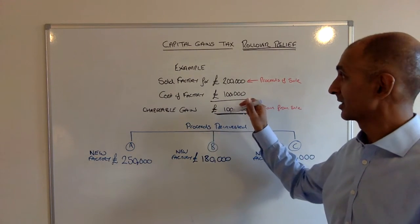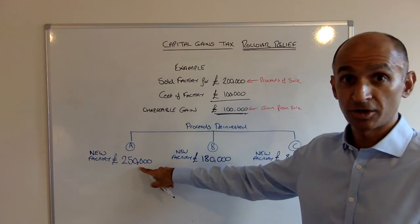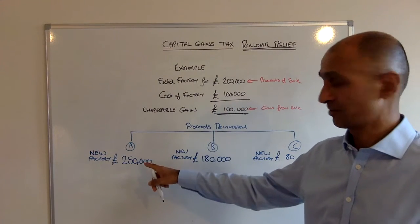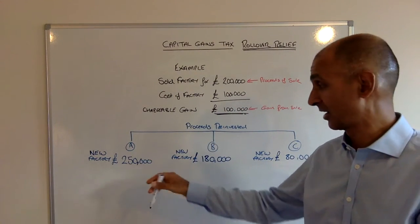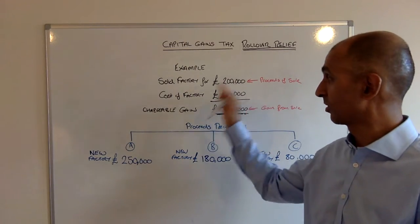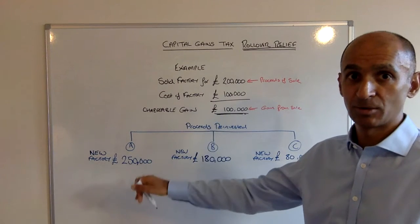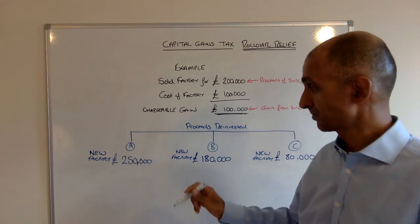Scenario A. Company sells the factory for £200,000, reinvests £250,000. So the full £200,000 proceeds has been reinvested, effectively rolled over together with another £50,000. So there's full rollover of the proceeds, which means that the full gain can be rolled over as well. There's no tax, no capital gains tax due.